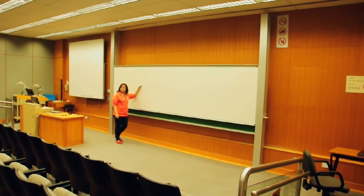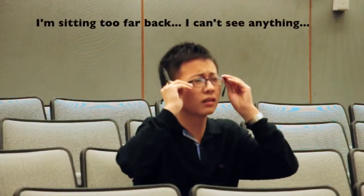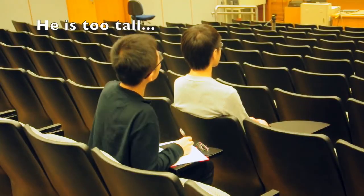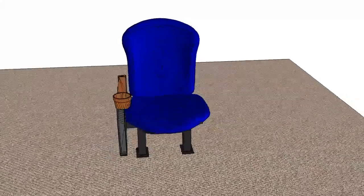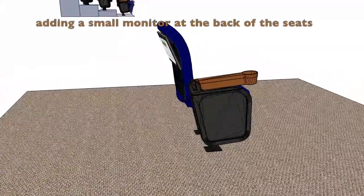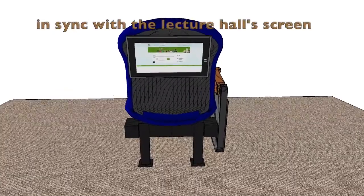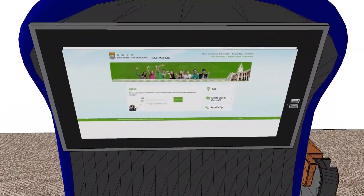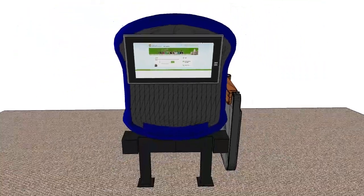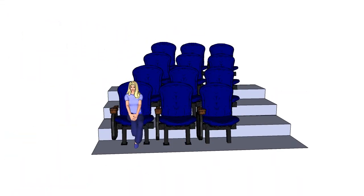We sometimes encounter situations when we can't see the screen properly, like when we are sitting too far back, or when the person in front is too tall, blocking the view. Regarding this problem, we would like to add a small monitor at the back of the seats. The small monitor can be in sync with the screen outside. Thus, during the professor's presentation, the PowerPoint can be shown directly in front of the students, clear and convenient.